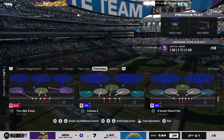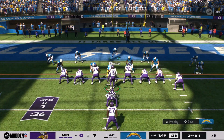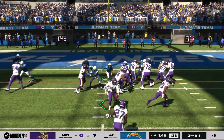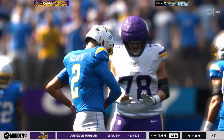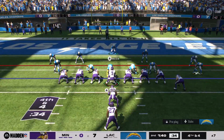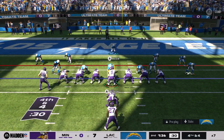LA uses a timeout here. It's second. Third down, 1 yard to go. Straight ahead, here's Mason. And what a play. They never gave him a shot to get that single yard. He's going to lose some yardage. Fourth down coming up. A loss of 3 yards brings up fourth down.